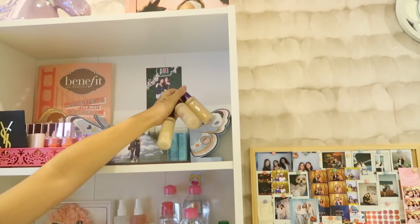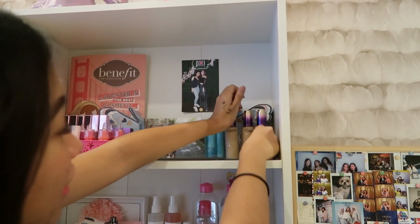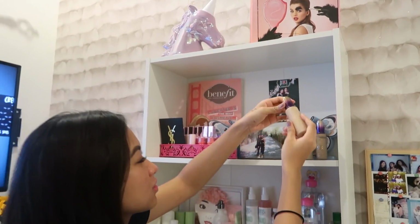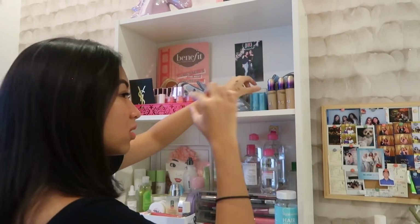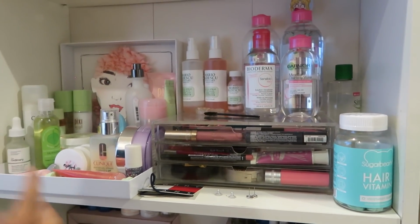Then I have this Tarte, what is this called? Tarte Water Foundation. I haven't tried this out yet, so it's loose and it has oil on the top. Second shelf, as you guys can see, my room tour is going to be very long because I have a lot of things to show you guys.